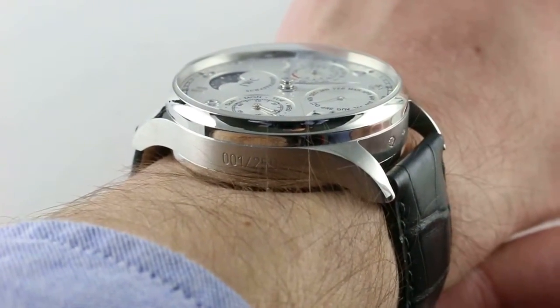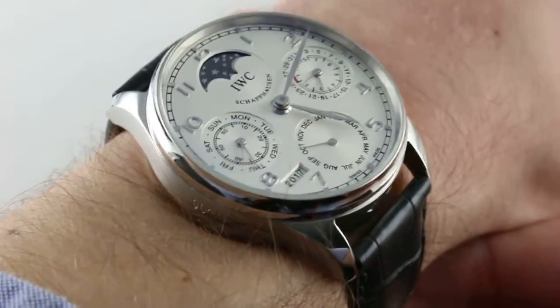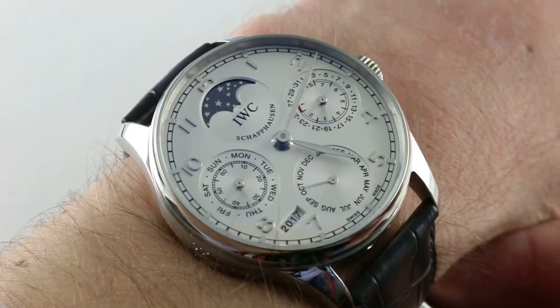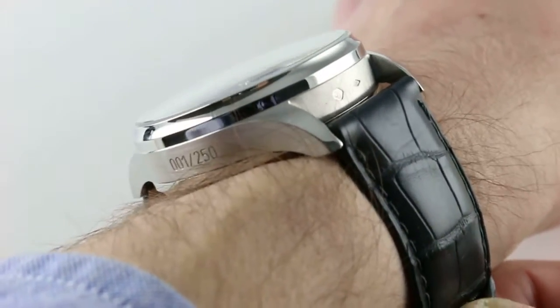Now, if you have a wrist as small as 14.5 centimeters in circumference with an oval profile, you can wear a precious metal Portuguese Perpetual Calendar. So the watch is 42.5 across the round of the case from 9 to 3, not including the crown. It's still fairly thick. There's a lot going on in that case.